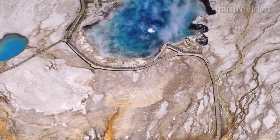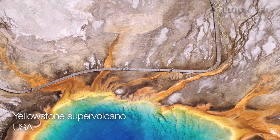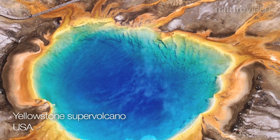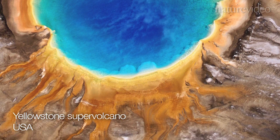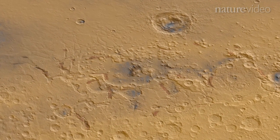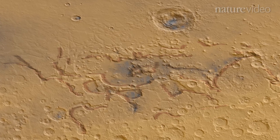We know that in Earth's history, supervolcanoes modified the geology of entire continents and the climate of the whole globe. If there were supervolcanoes on Mars, it could revolutionize our understanding of the early Martian atmosphere and explain some of the big mysteries of Martian geology, like this bizarre region of fretted terrain near the Patera.